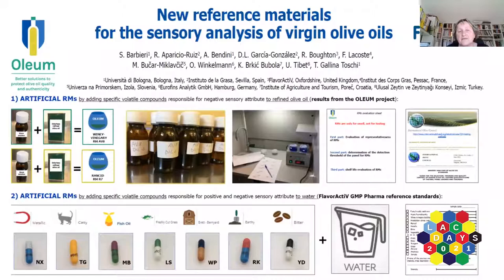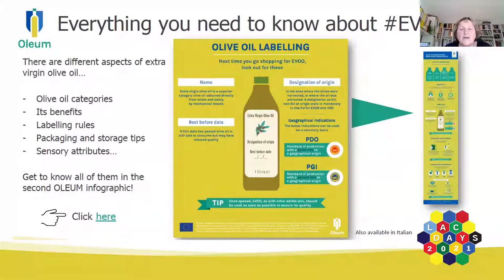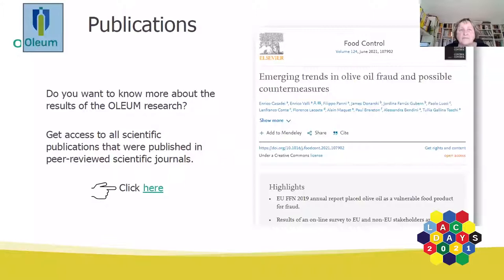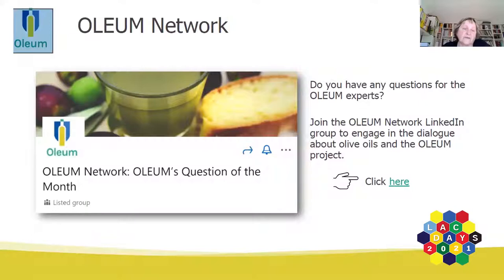But if you wish to go on the web, you see how our olive oil is produced. You see how olive oil labeling must be, and a lot of publications. I think that is near 30 or 40 scientific publications. And in the FINAC conference, it was very successful because we had over 320 people attending. But I think that it is very good that we have a big and very good OLEUM network.